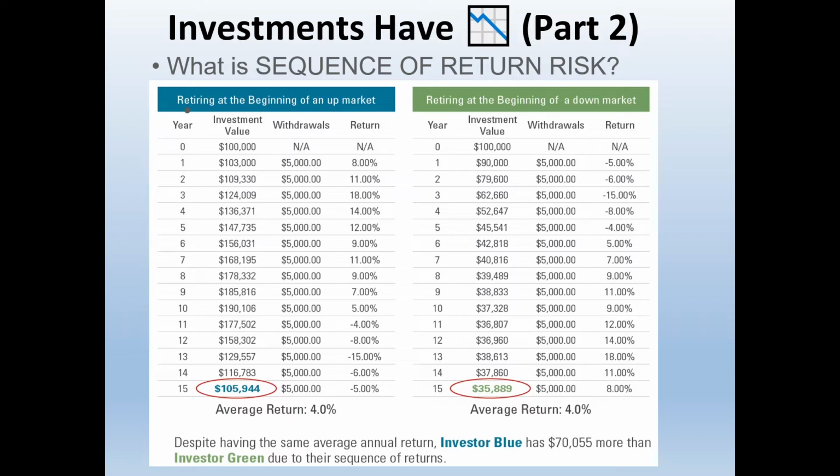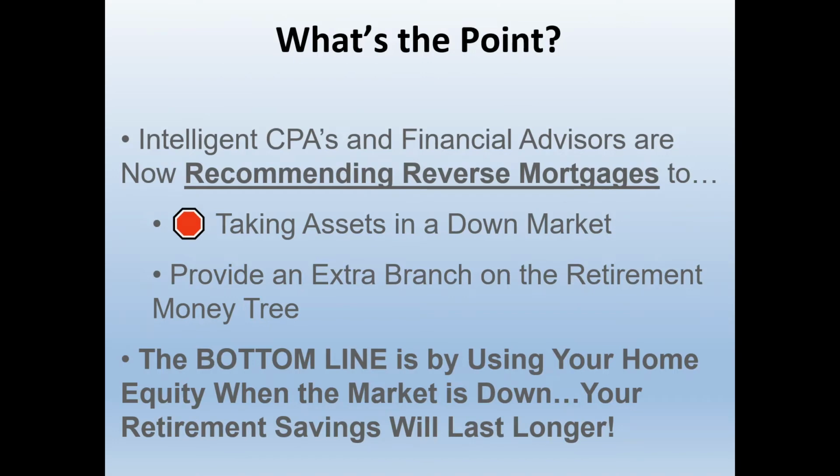So when you're taking your RMDs, you don't have control over that. You've got to take your RMDs. But if you have to take more money when the market's dropping, your investments are dropping, and you're drawing your money, and you get taxed on top of it, it's kind of like a triple whammy. It's definitely no good. So what we want to do, and this isn't just me as the reverse mortgage guy, but also CPAs and financial advisors, they're really recommending using your home equity instead of taking your assets that have been reduced in a down market. So the bottom line of all this is using your home equity when the market is down instead of using your retirement funds.